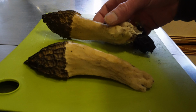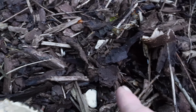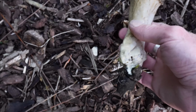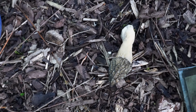This section is going to be laid on my bark chippings just to decompose naturally now. In fact, right here is where it was stood up, and that was tucked in there, and it's been releasing its spores for the last 24 hours. So I'm just going to lay this down, put it back into its position, and let that just naturally decompose there.